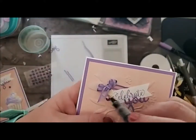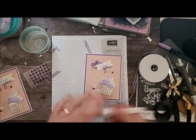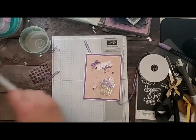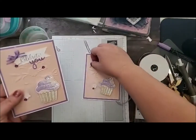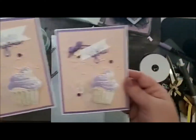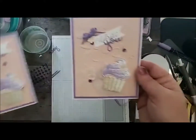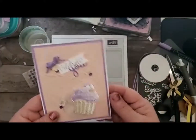So just add a little bit of that Wink of Stella, and muy bien. That's it. I don't think I've forgotten any elements. Let's check. See? You can tuck that underneath the bow. Muy bien. It's pretty close. Pretty close. And of course, you can bring it inside.